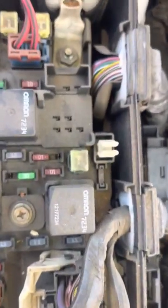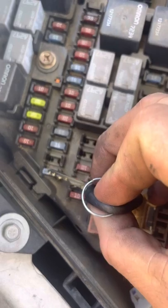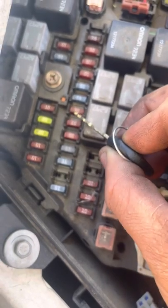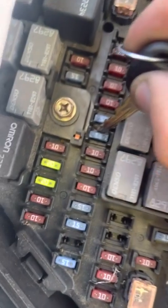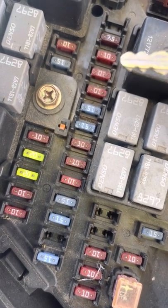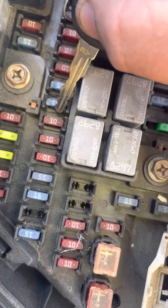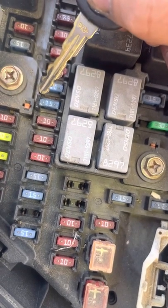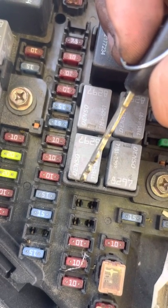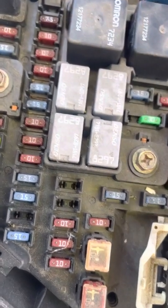But a way to reset the computer, it's from right here. So wherever you see this little empty one, count eight up. 1, 2, 3, 4, 5, 6, 7, 8. So this first number 15, with the key on, door open, take this fuse out at least 2 to 4 times, off and on, off and on, off and on, and then put it back, turn the key off. Wait 10 seconds, turn it back on. And for some of you guys, this might work.